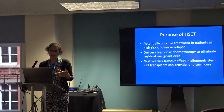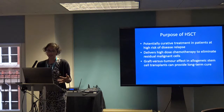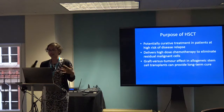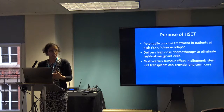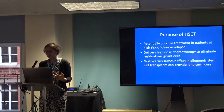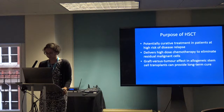So it's the combination of those two factors, particularly when we are doing an allogeneic stem cell transplant, but not in the context of an autologous transplant. It's the ability to give someone a new set of stem cells, but also a new immune system that is now potentially able to detect malignant cells and destroy them. And that's what we call the graft versus tumour effect. And it's really that long-term can provide that possibility of long-term cure.